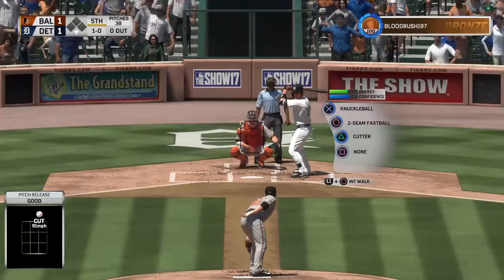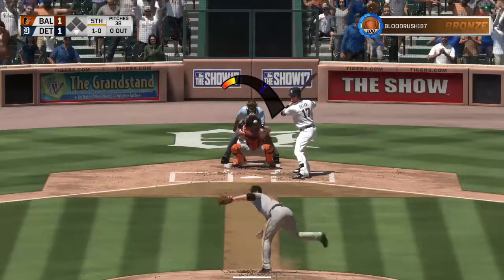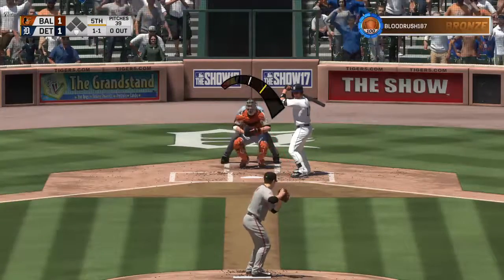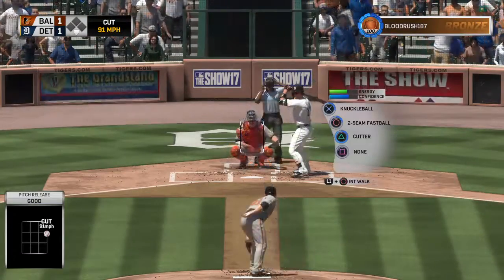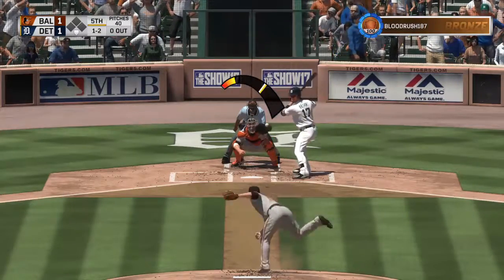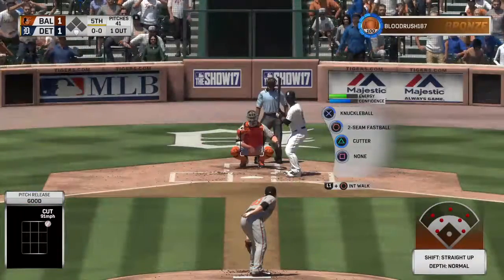Looks like a lefty and a right-hander throwing in the Baltimore bullpen. And this one's over for a high strike. 1-1. Here's the 1-1 pitch. Laid off as it caught the inside corner. And he looks at a called strike 3 as the cut fastball's in there, and that's out number 1.